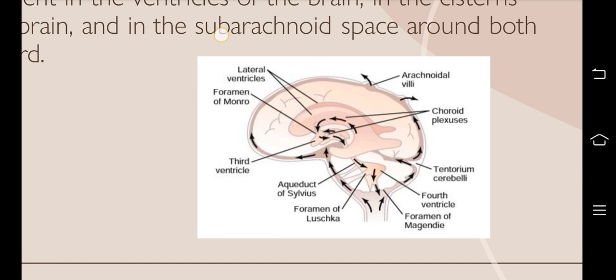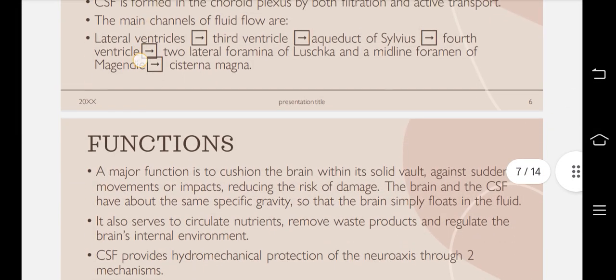The main channels of fluid flow are lateral ventricles, third ventricle, aqueduct of Sylvius, fourth ventricle, two lateral foramina of Luschka and midline foramen of Magendie, then cisterna magna. Once again, lateral ventricles, third ventricle, aqueduct of Sylvius, fourth ventricle, two lateral foramina of Luschka and a midline foramen of Magendie, then cisterna magna.